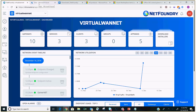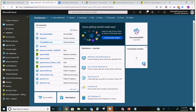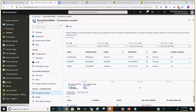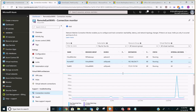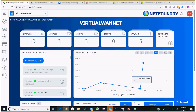Within Microsoft Azure itself, with the different hubs, you can monitor these hubs and find out how they're doing. In this case, we've connected the connection monitor to the different VNets themselves, and see how those different gateways are making the connections, how they're performing, etc. These should tie pretty closely, so you can get two views, if you will, of how a network is performing, both through the different gateways as well as through the NetFoundry portal. So that's how quickly and easily you can establish those connections and create that network on both sides, both within NetFoundry and within Azure itself.